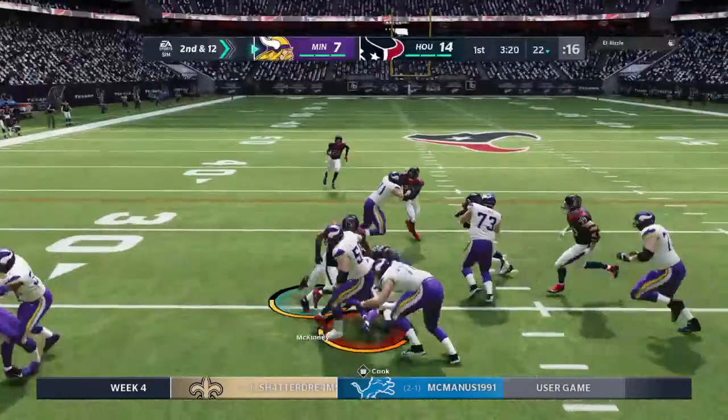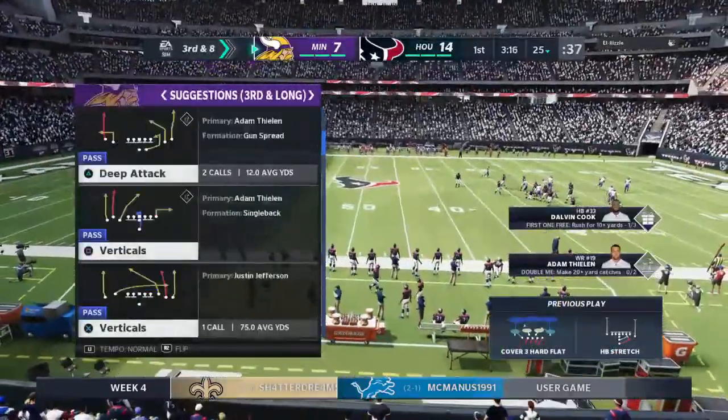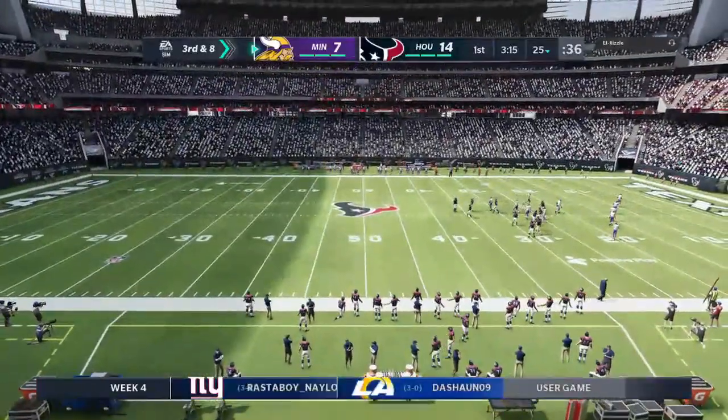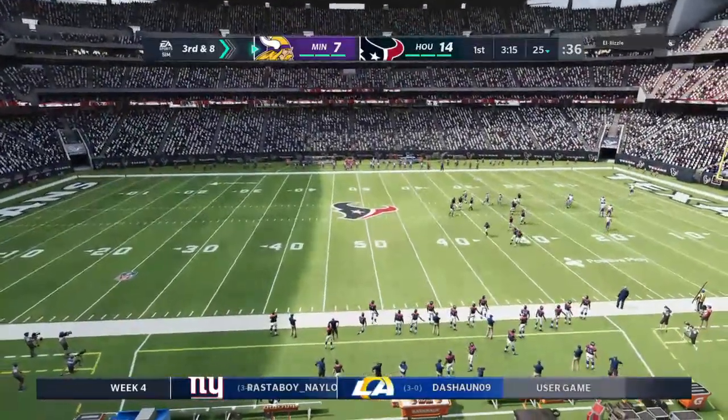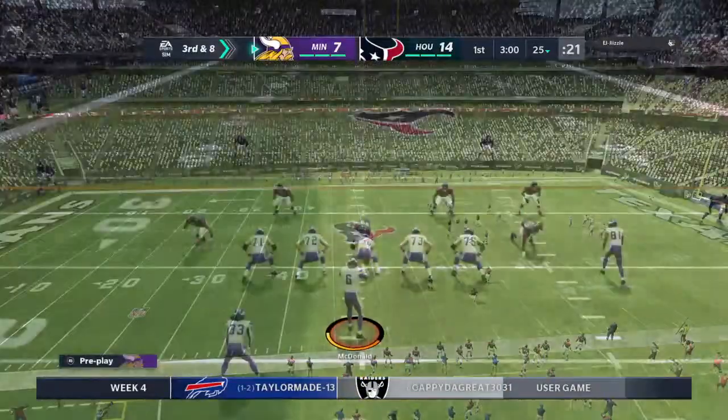Handoff comes to Cook. And he'll get about 3 as he takes this up near the 25. Well, they didn't get a whole lot out of that one, but I think you got to continue to try and run and try and keep the defense honest. You mean or else they'll just sit back, dare you to throw it on every down? Yeah, you get your quarterback hit a lot that way, too.